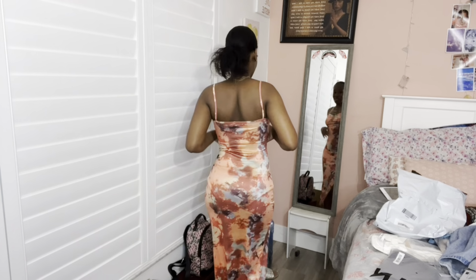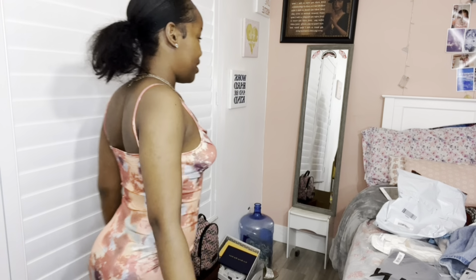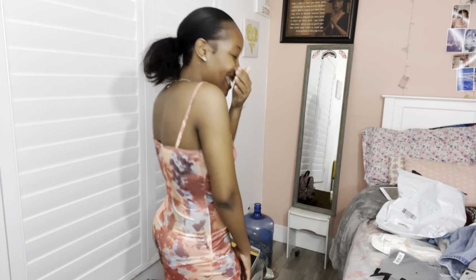Okay, this is super cute. Y'all, this is giving brunch. I could actually not brunch. It's giving, we ready to go on a date. I feel like now I'm ready to go on a date. This is cute. I did not realize this is super cute. I picked up some really nice stuff from Shein, and it just fits my body perfectly.